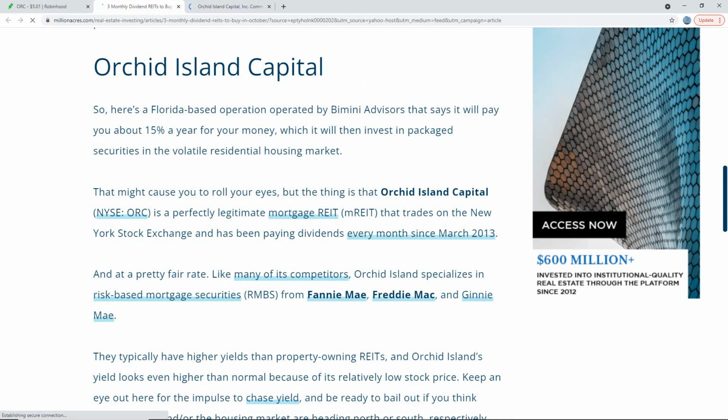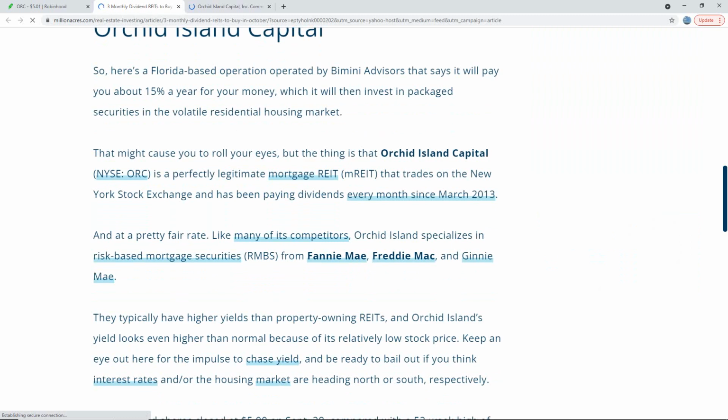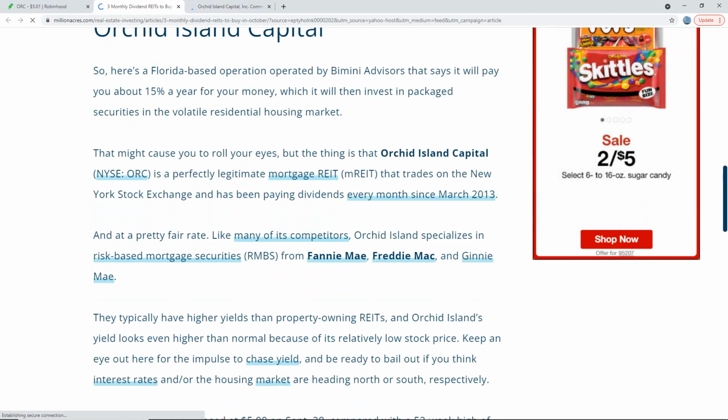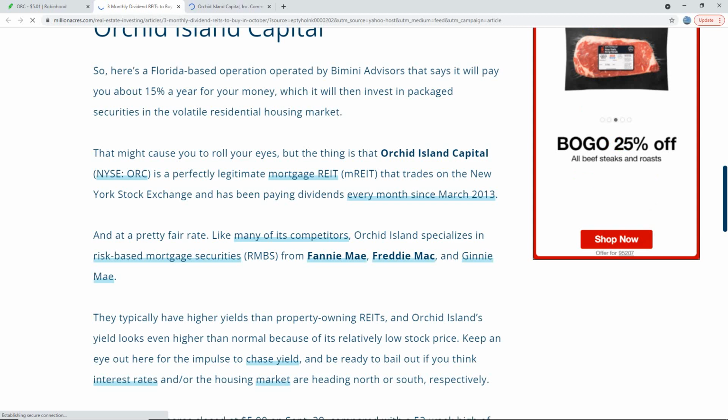Paragraph 1 says: here's a Florida-based operation operated by Bimini Advisors that says it will pay you about 15% a year for your money, which it will then invest in mortgage-backed securities in the volatile residential housing market. This might cause you to roll your eyes, but Orchid Island Capital is a perfectly legitimate mortgage REIT that trades on the New York Stock Exchange and has been paying dividends every month since March 2013. That's 8 years now, 8 solid years of monthly dividends.